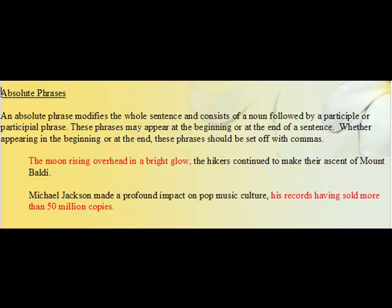Absolute phrases. An absolute phrase modifies the whole sentence and consists of a noun followed by a participle or a participial phrase. These phrases may appear at the beginning or at the end of a sentence. Whether appearing in the beginning or at the end, these phrases should be set off with commas.